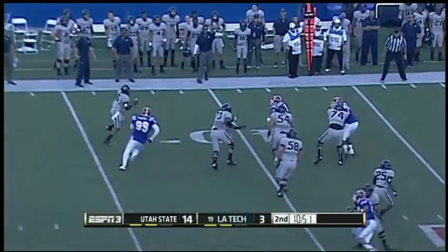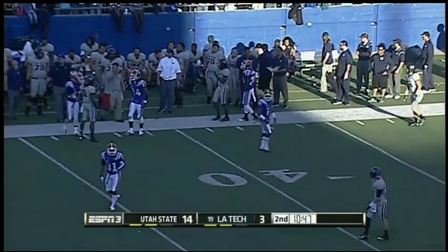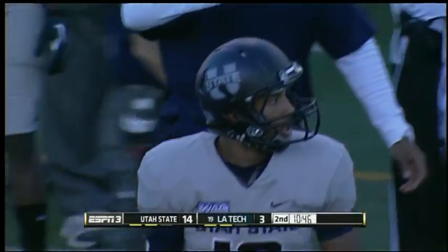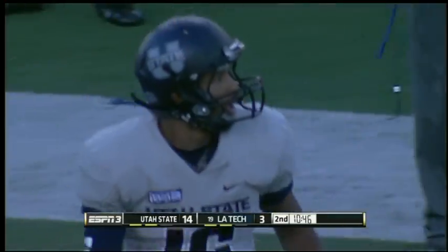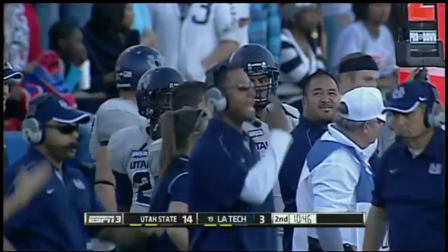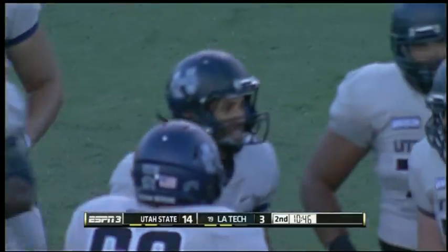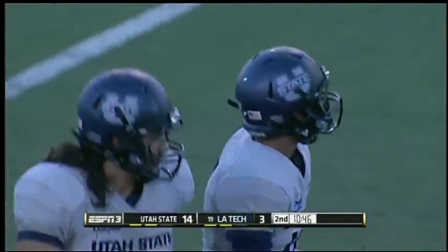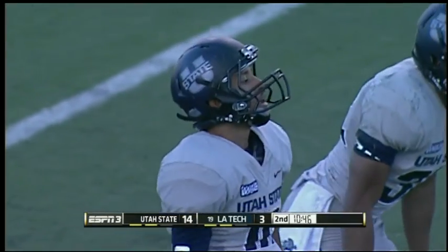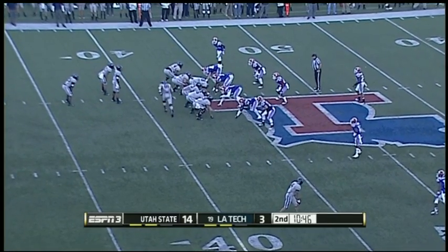Keaton scrambling, throws it away. Live to play another down. Absolutely. Both quarterbacks do it well. Keaton, a youngster, just a sophomore, true sophomore. Got 7 interceptions on the year, but getting better, according to offensive coordinator Matt Wells. Just getting better. And that's a good sign. He had 316 yards, 4 touchdown passes against Texas State last week.